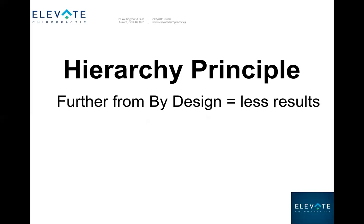So the hierarchy principle says that the further you eat from what we were designed to eat, the less results you're going to get. If you have a limited budget, and you're thinking about your nutrition, wondering where you should allocate your precious resources, I would say that your meats would be top priority. Stay away from the traditional supermarket meats and begin to get free-range chicken, pastured pork if you like pork, and most importantly, grass-fed only beef. It's going to cost you a little more, but it's going to be so worth it.